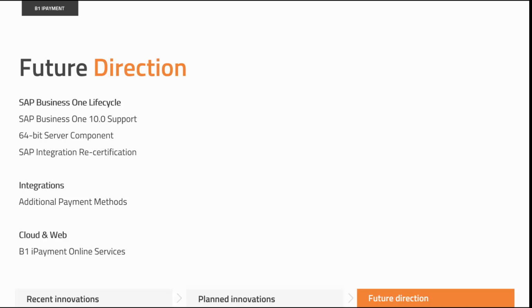And last but not least, cloud and web. We are considering to do something called B1 iPayment online services, which is pretty much to make iPayment interact with SAP Business One through the SAP HANA service layer. And the benefit of this is then when having this working, we no more need to have any server components to be installed. Everything can run from a cloud component. So we have this in mind as well.